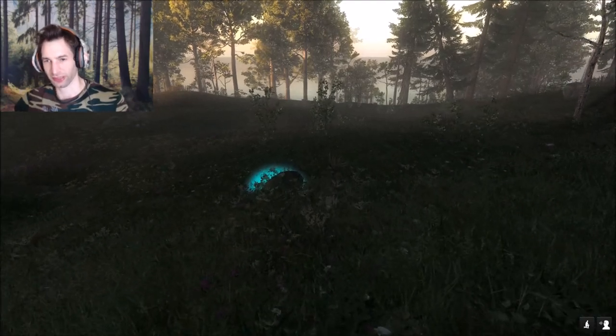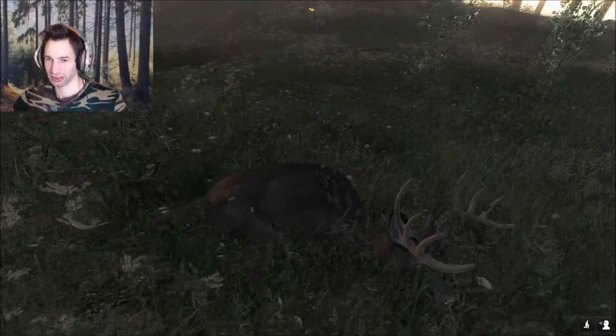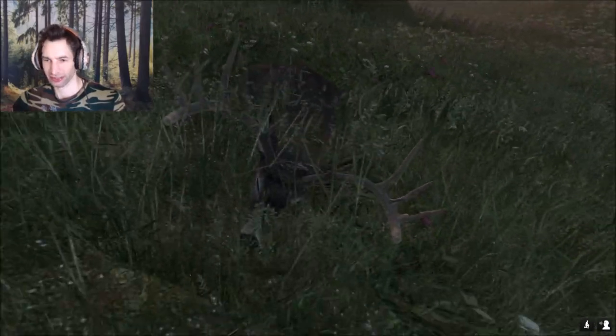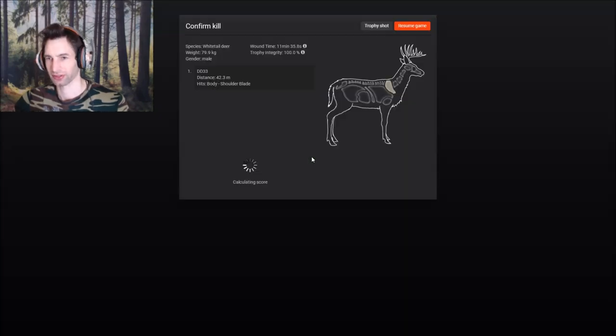Alright, so we just found our first buck down. This is the one we shot just a touch high at probably 45 meters out. And you can see we hit him somewhere in the neck area. Must have just missed the spine, but let's pick him up and see what he's going to score.